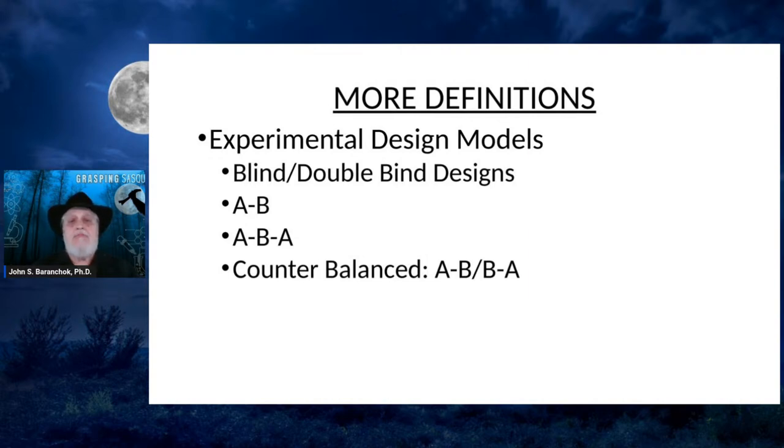A few definitions: blind and double blind designs. A blind design is when the subject doesn't know what's being studied or what the independent variable is. The independent variable is the manipulation you're using. Are you using tree knocks, stone clacks, gifting, baiting? The B in the AB design is the dependent variable. We're measuring what influence that independent variable has on the dependent variable, or in this case, Bigfoot.